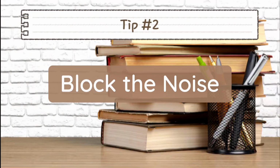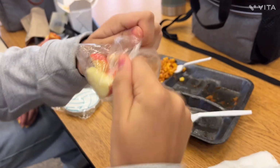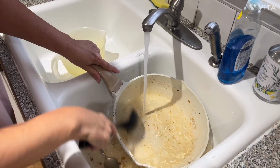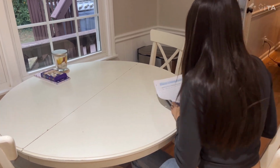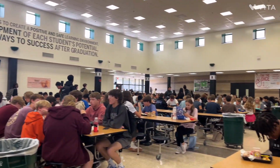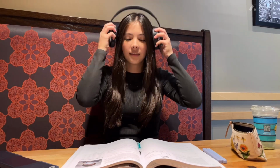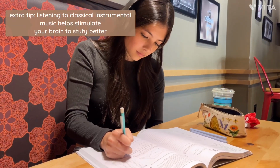Tip number 2. Block the noise. If it is too loud in an area, it'd be best to leave. However, you cannot always get to a quiet place alone. So in this case, block out the noise using headphones.